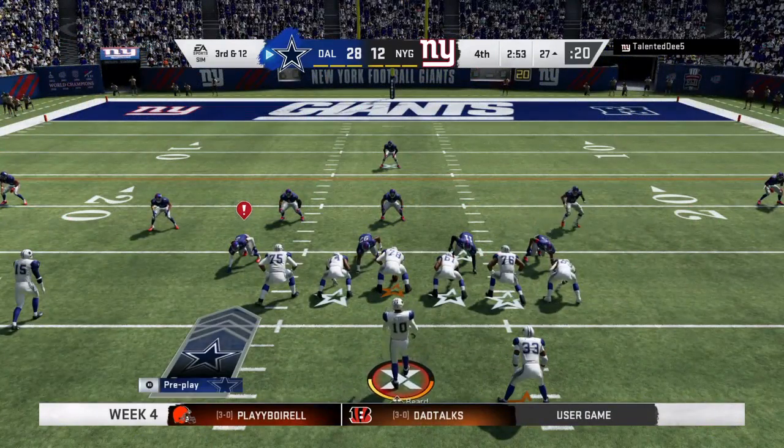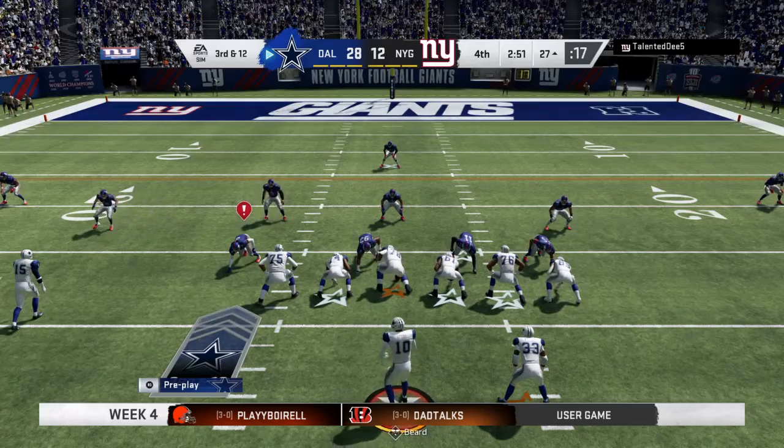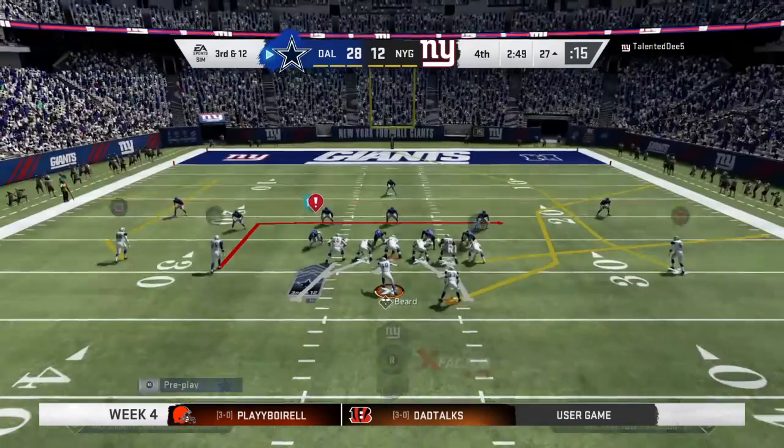The Cowboys on 3rd down. They've hit it 50%, 3 of 6 to this point. This is 3rd down and 12.